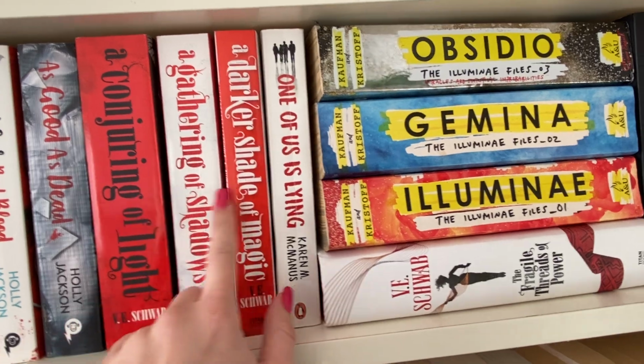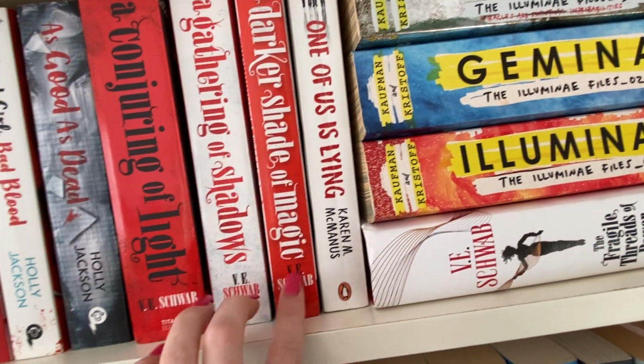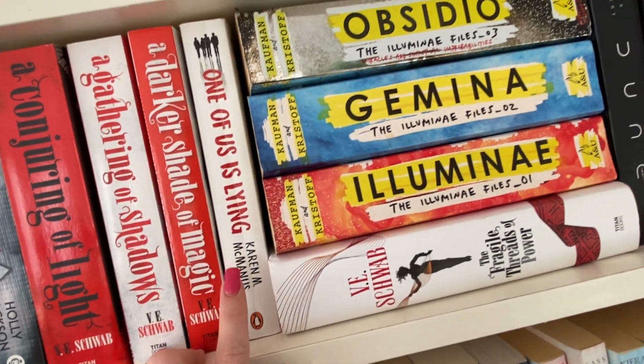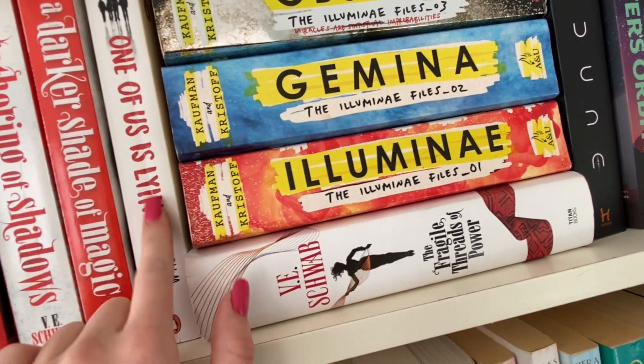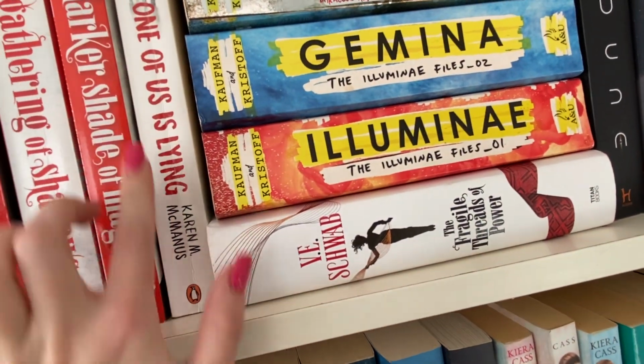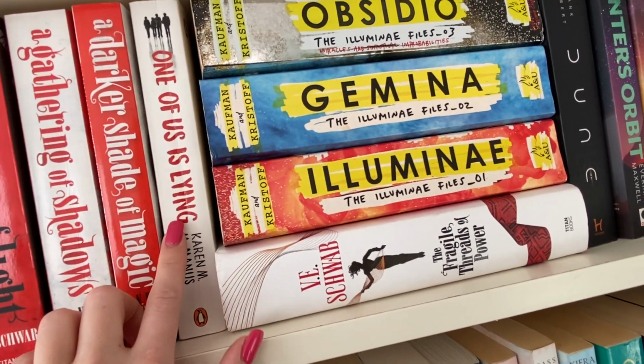Then I've got this series. I don't know what the name of it is, but I've got this series by V.E. Schwab. Have not read this, but I'm really looking forward to reading this. This is book 1. And then I've got just a standalone, the Karen M. McManus, One of Us Is Lying. I didn't want to get all the other books in the series because there's like 12 books, so I just got the first one.